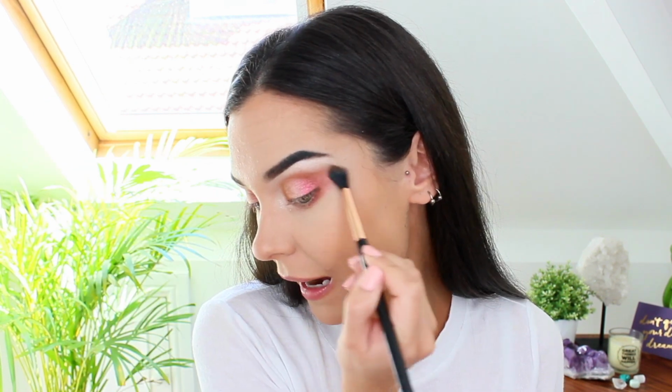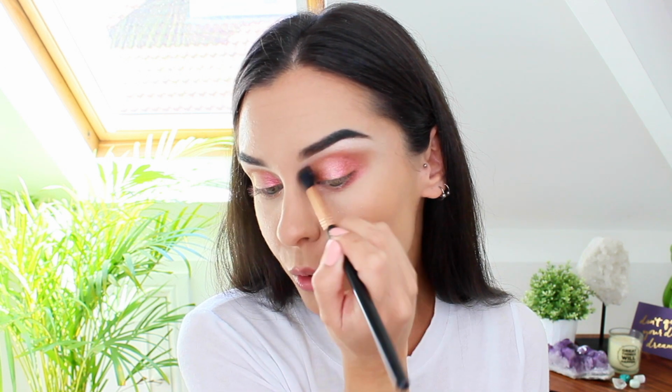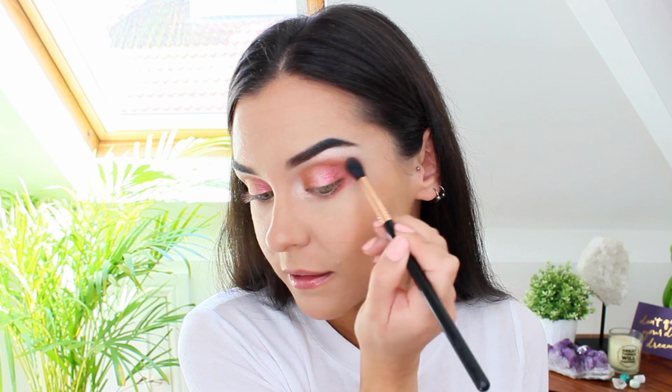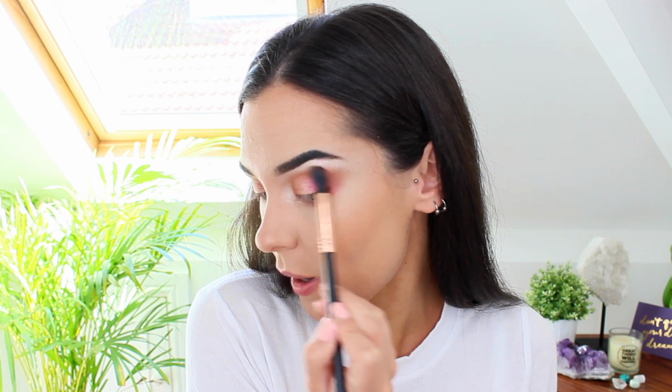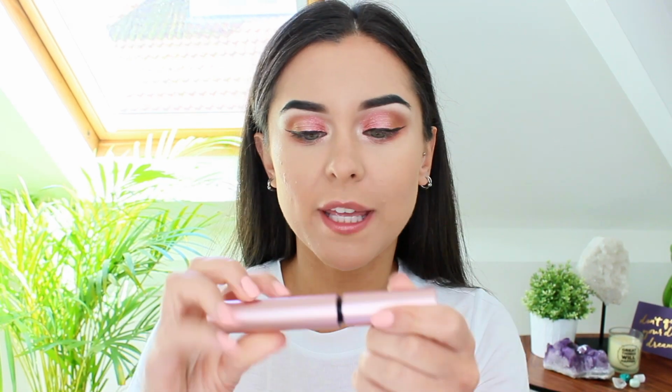But saying that, I absolutely love the palette. I think it's so stunning, and glittery shades I find are quite hard to work with, and these are really, really easy. Again, this isn't new, but it is a fave.